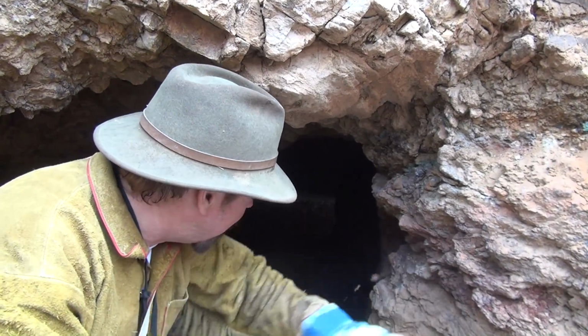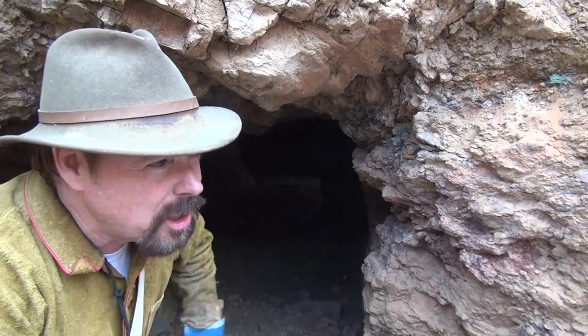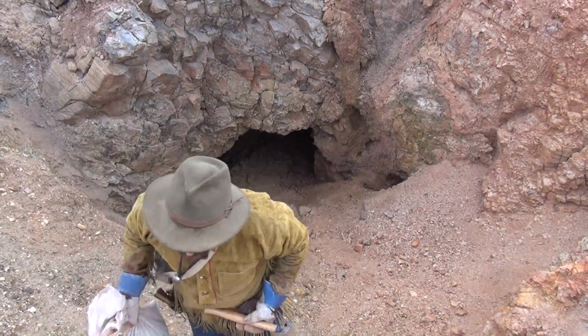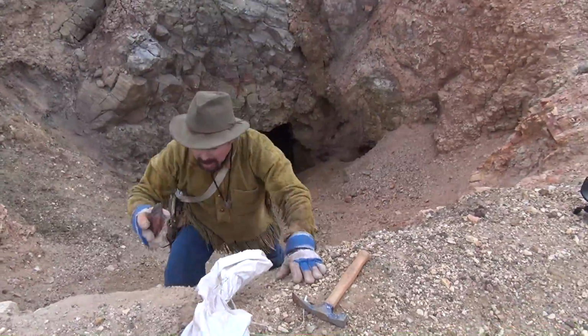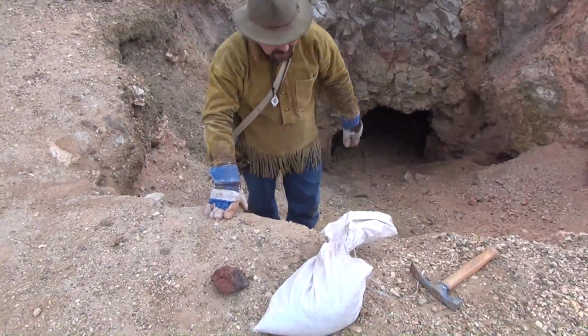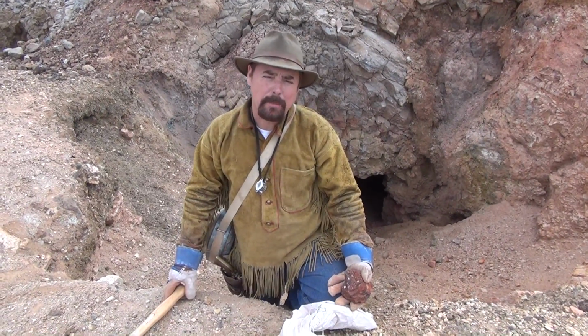So let me get some of this stuff out and I'll put it in my sample bag. And then, of course, I'll crush it up and sample. And then we'll go back down to the other mines. And oh, that's heavy. This is what I wanted to show you. See that? You're going to see these, or this, in a lot of your intrusion-related deposits that have to deal with gold-bearing skarns. What is it?